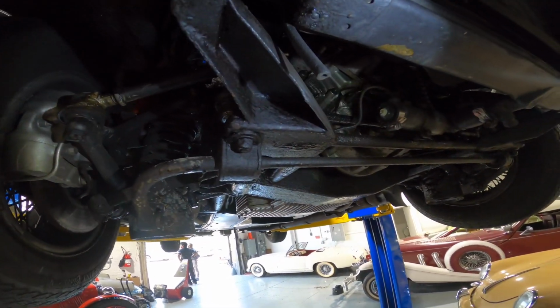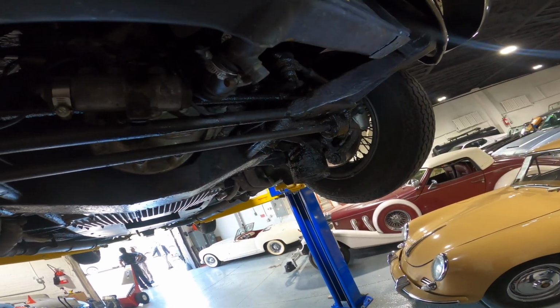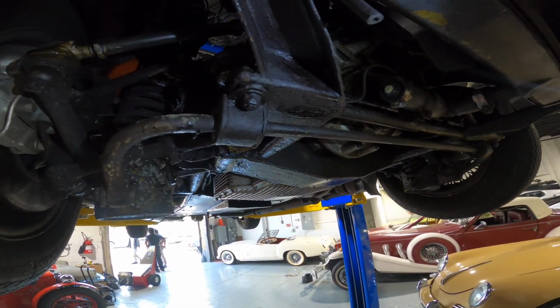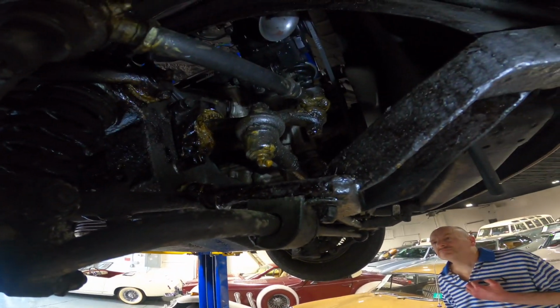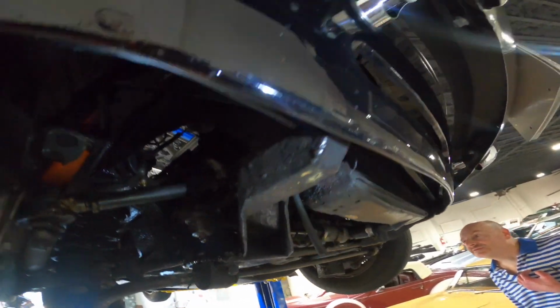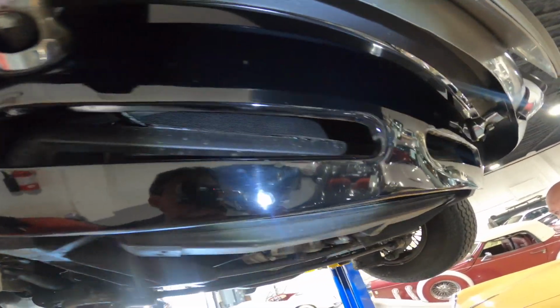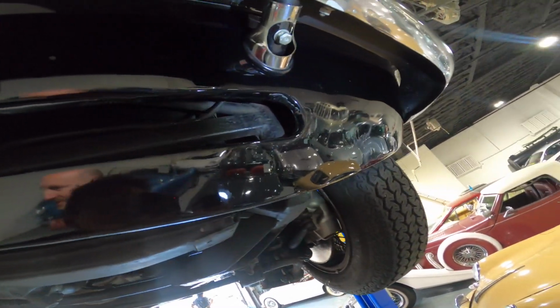Yeah, for the front. I also have these tow rings that I've made that go into here, because there's no real good place to hook to, unless the tow guy has a soft strap. I always have soft straps, but it's great when there's an eye bolt. Yeah, sure. Just clip onto it.